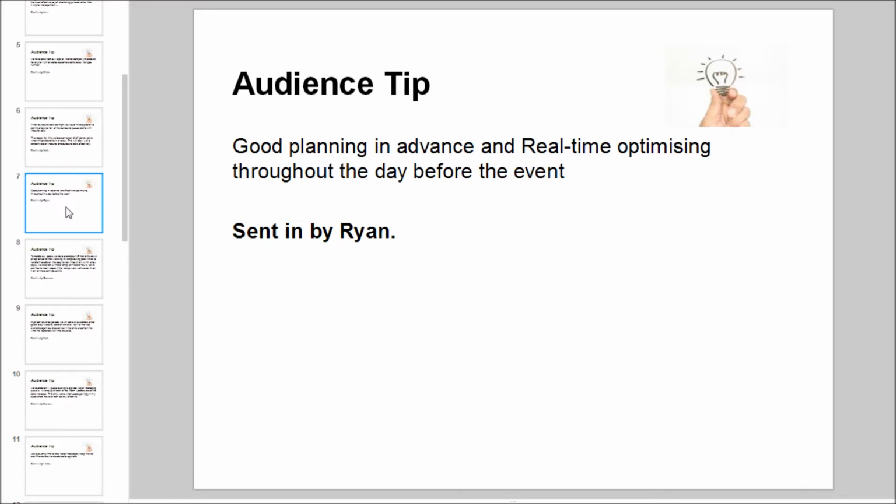Stuart, do you do a lot of real-time optimizing during the day, or do you tend to set things the day before? No, we tend to do everything on the day.